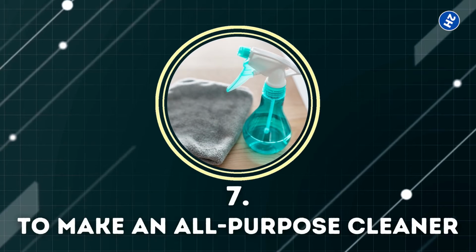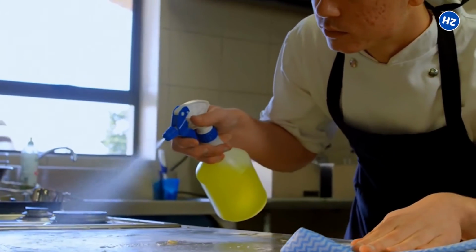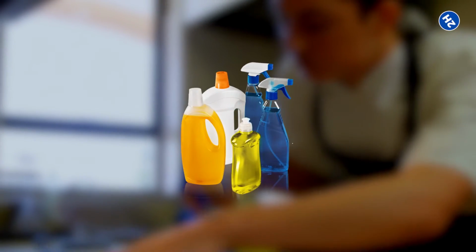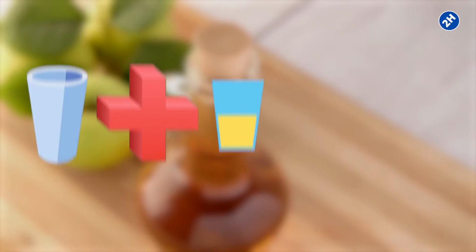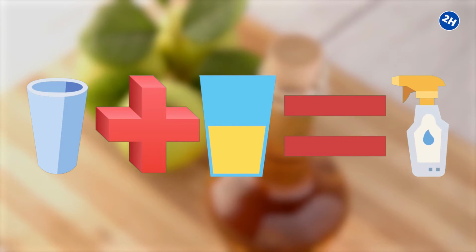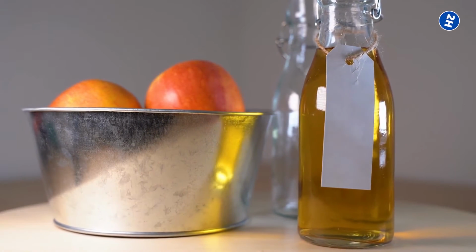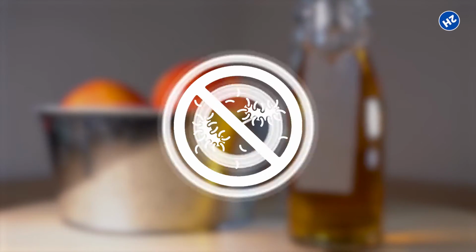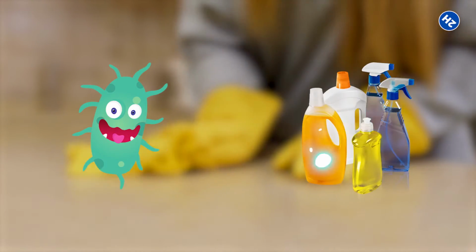Number 7. To make an all-purpose cleaner. Apple vinegar is also a popular option for a natural alternative to commercial cleaning agents. This is due to its antibacterial properties. Mix 1 cup of water to half a cup of apple cider vinegar and a natural all-purpose cleaner will be there for you. It is worth mentioning, however, that while kinds of vinegar such as apple cider vinegar can destroy certain bacteria, they are not as effective at destroying harmful bacteria as commercial cleaning agents.